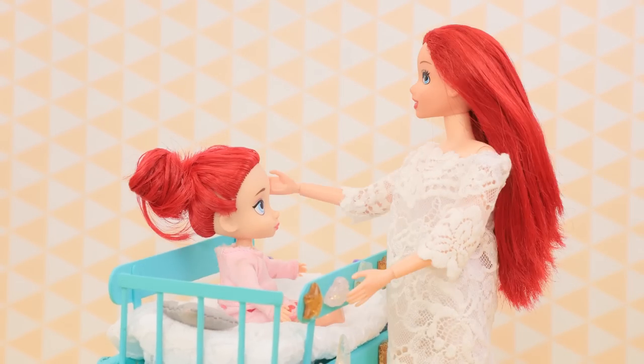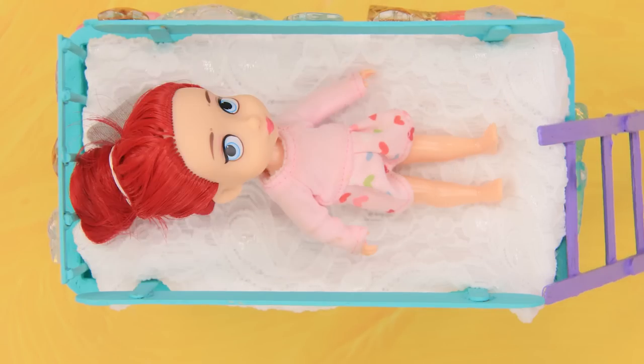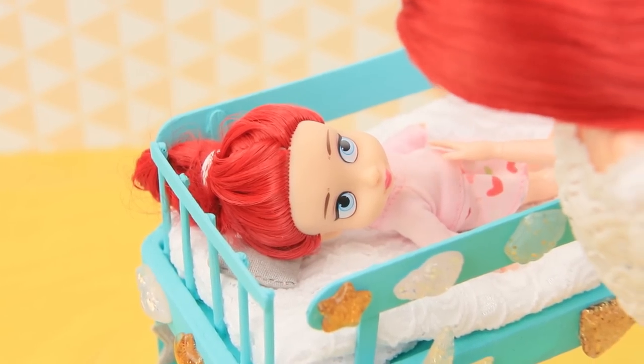Flora, say goodnight to the baby! Time to go to bed! Sweet dreams, little sis!